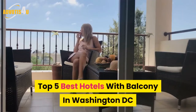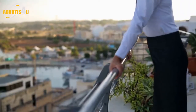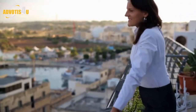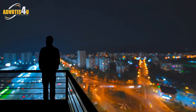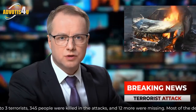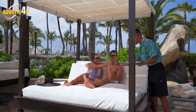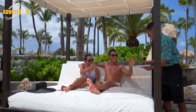Top 5 Best Hotels with Balcony in Washington, D.C. Book a room with a balcony in Washington, D.C. to gaze over the capital of the United States and an icon of world democracy from the comfort of your private abode. You've seen it on rolling news channels, in your morning paper and on the big screen. Now take in Washington, D.C. from your very own private hotel balcony.